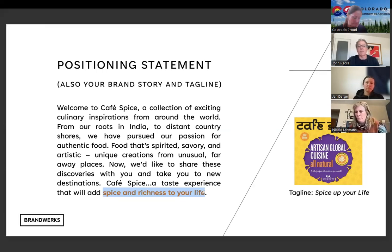So again, the brand benefit, basically the whole path to get there. And this is their story. You can abbreviate this to put it on the back of your packaging.